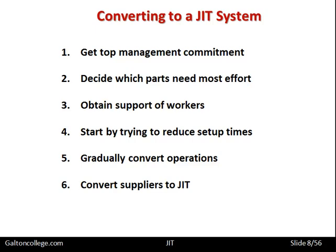So talk to the suppliers and get them to agree to make perhaps more frequent deliveries, perhaps smaller quantities, so that the quantities match those of particular customer orders. So there is no waste in terms of raw materials which are not being used. It's an efficient system. It's a lean system.